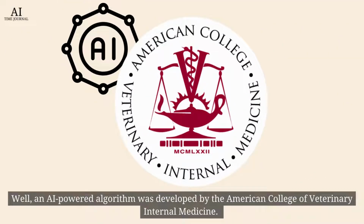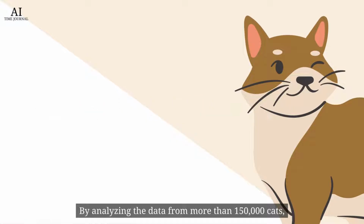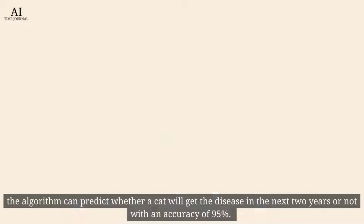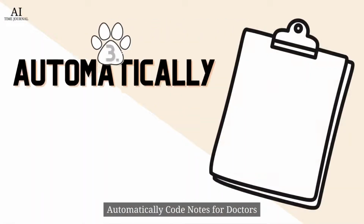Well, an AI-powered algorithm was developed by the American College of Veterinary Internal Medicine by analyzing the data from more than 150,000 cats. The algorithm now has the ability to predict the potential risk of a cat developing CKD. By analyzing and learning from the huge amount of health data, the algorithm can predict whether a cat will get the disease in the next 2 years or not with the accuracy of 95%.